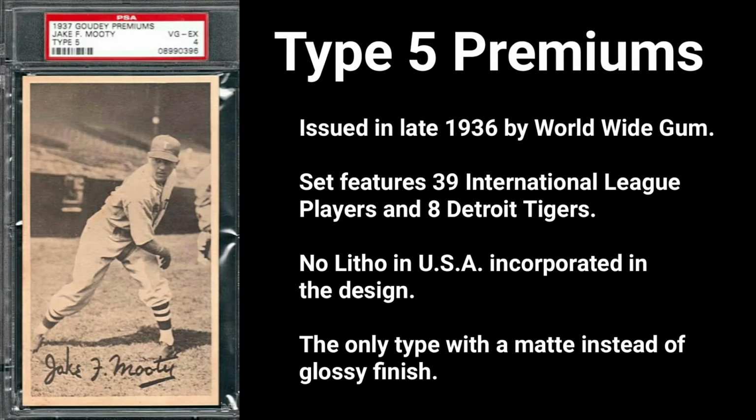Now, very late in 1936, the Canadian division of the Goudey Gum Company, known as World Wide Gum, you can kind of think of the relationship between Goudey and World Wide Gum as being similar to Topps and OPC, where they have the same parent companies and they are issuing sets that have a lot of similarities but are actually their own unique and distinct set. World Wide Gum decided to create a smaller version of the same type of premium set.